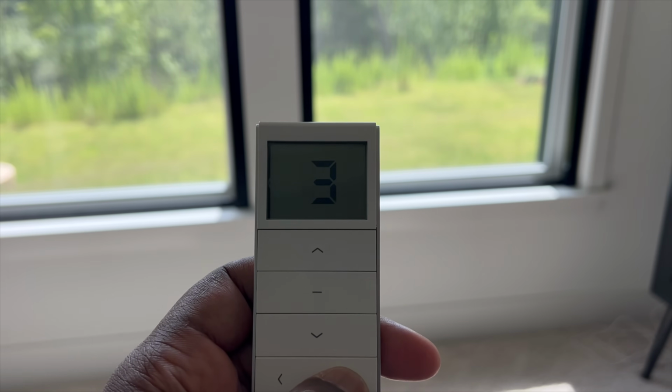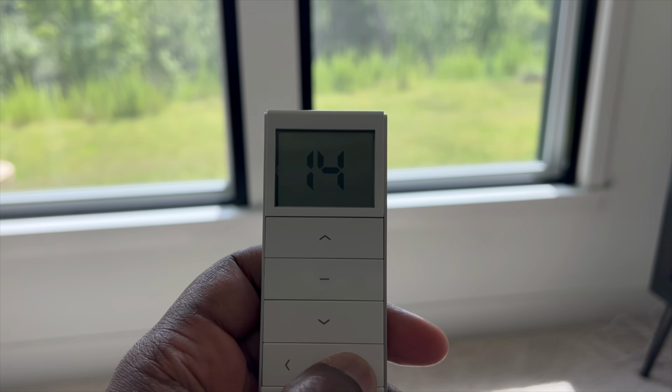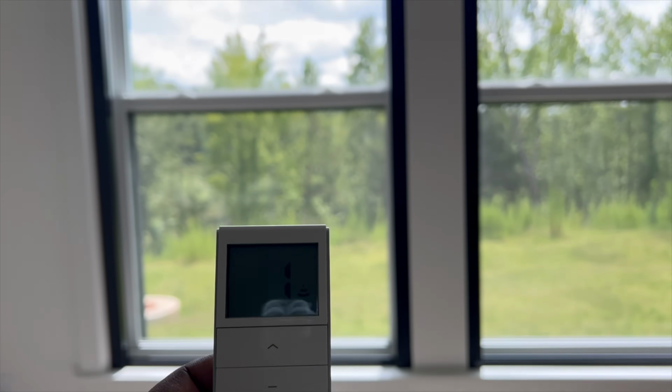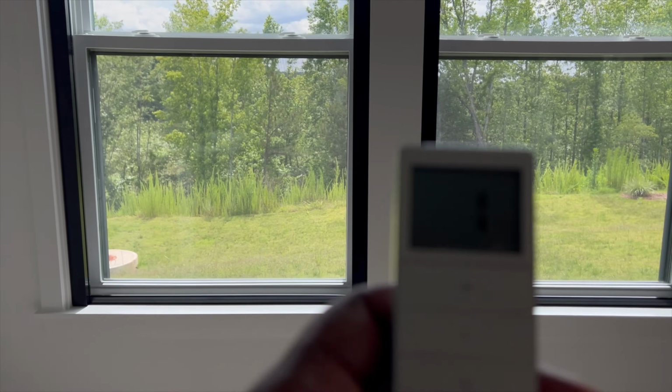The Ublockout remote can control up to 15 shades, but to control them all at the same time, you just want to make sure it's set to 0, and that will control all of the shades that you pair to this remote. The only thing that could make this remote better is if it was backlit, but overall still a great device to have.